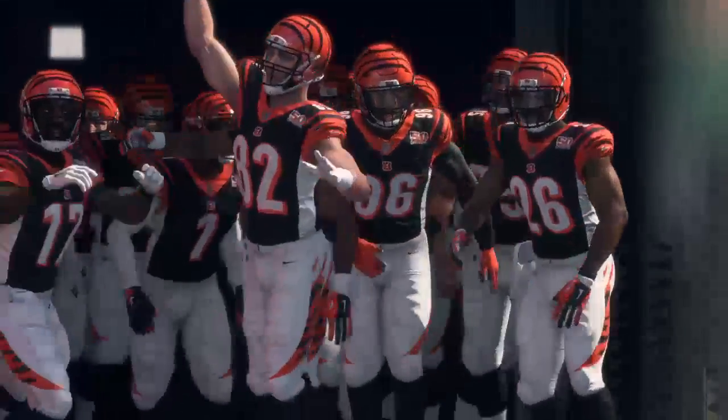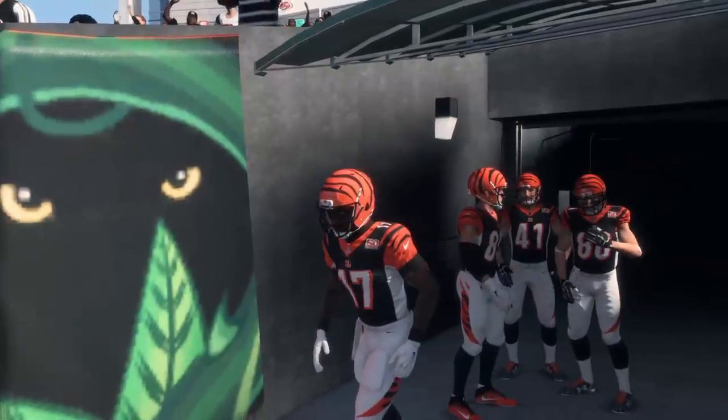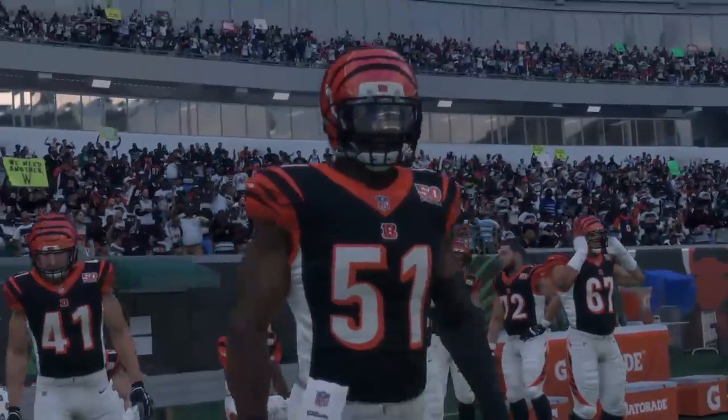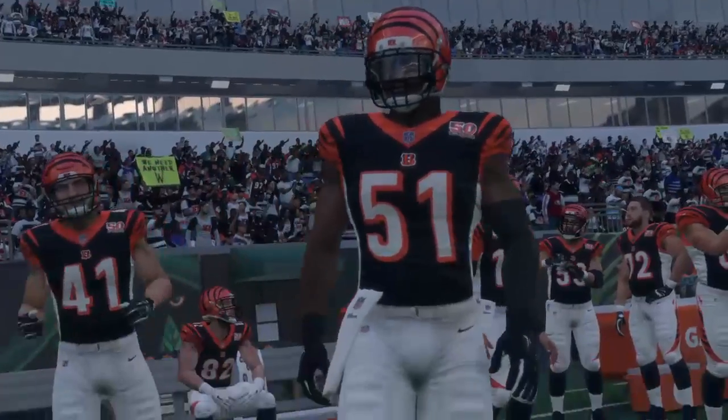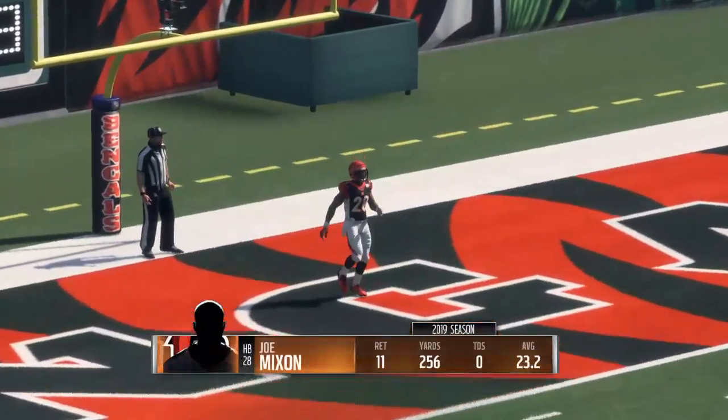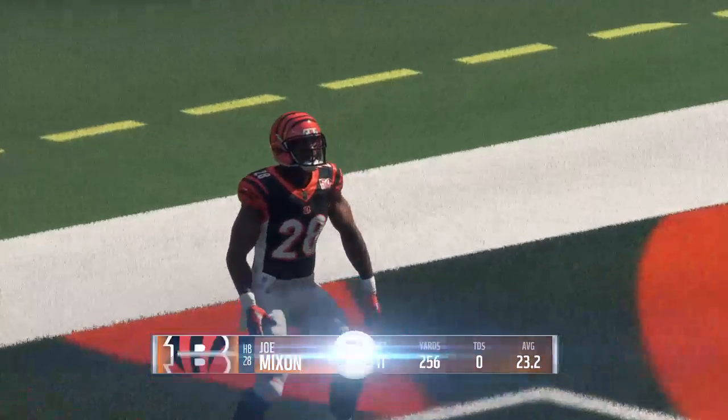Out of the tunnel, these folks are fired up as their guys are ready to do battle between the San Francisco 49ers and the Cincinnati Bengals. Hi again, everyone. I'm Brandon Gordon. To my left, Charles Davis. And, Charles, you focus on this Bengal team entering play.